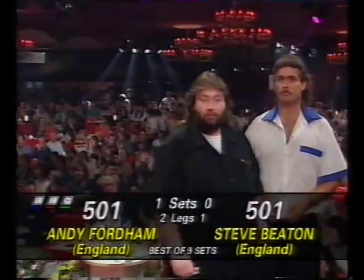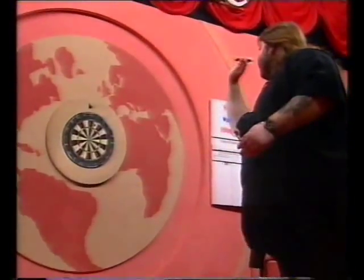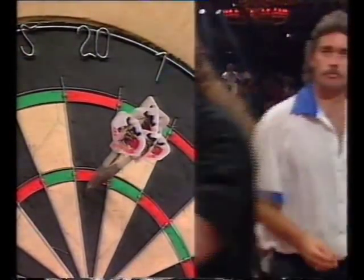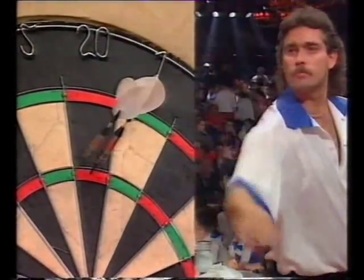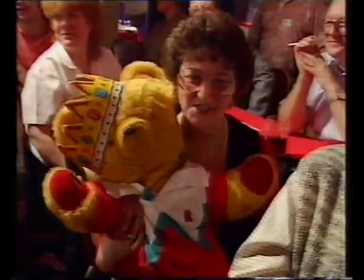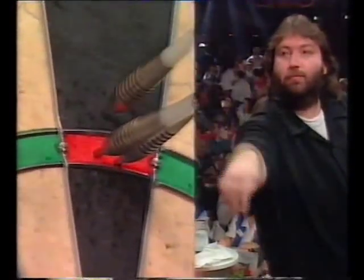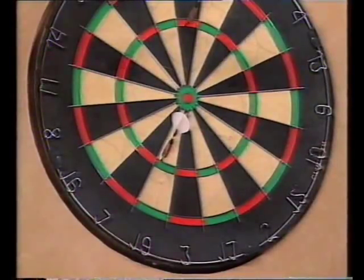Fourth leg, Andy to throw first. Game on. He's brought the advantage with a 13 dart finish there. And now throwing for the second set. 100. Focused only on one thing, the dartboard. 140. Well, who's the king there? It looks as though we're having Richie. But nice little picnic, I think, out there. 140. 100 points, he trails. In the leg he must win to save the set.